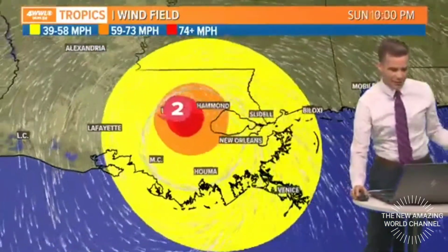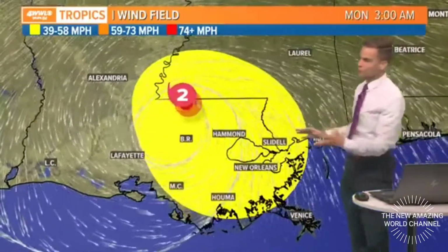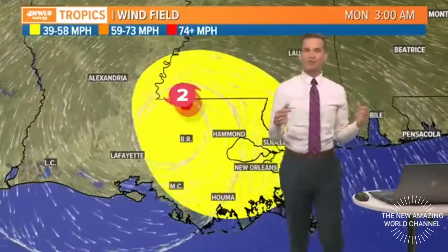That will continue into this evening, into tonight. And then look at this, with the sped up timeline, things will start to wind down after midnight tonight. So I think tonight we'll start to see some improvements with the wind, but then our attention's really got to turn to the rainfall threat.